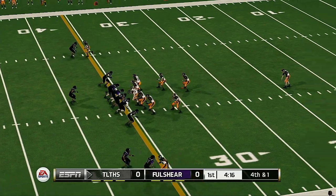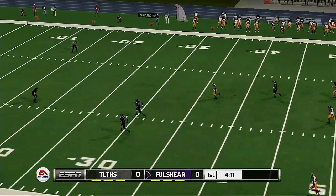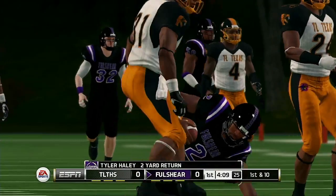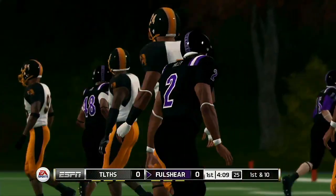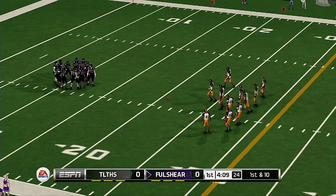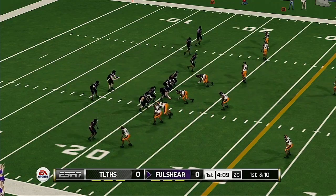Deep to return. He puts it away, and it's a great kick. How about the coverage there? Just a great job there by the punt team to get downfield and make the play on the return man before he could get loose. The quarterback brings his troops out of the field for the first drive of the game.